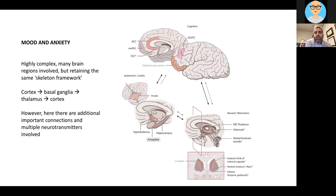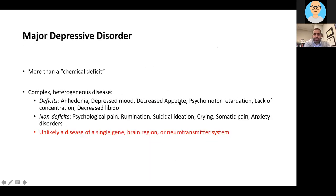Because what that could mean is that the different complexities may be related to different circuits in the brain, and then you may be able to tailor your treatments to those conditions. So here we've mapped out some of the cognitive, some of the limbic, and some of the reward and motivational circuitry involved in these conditions. Let's talk about depression for a moment.